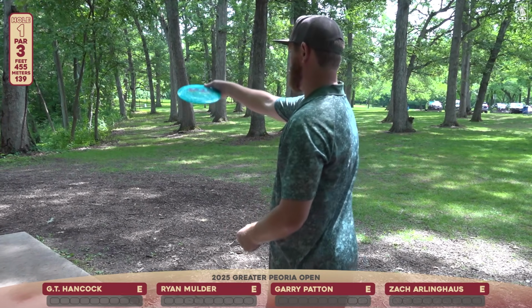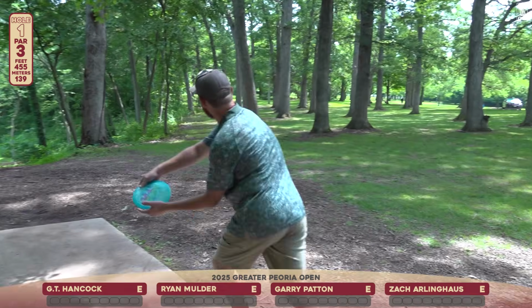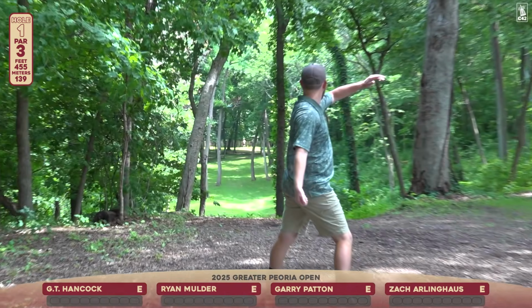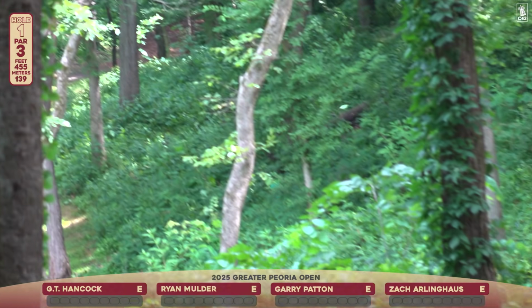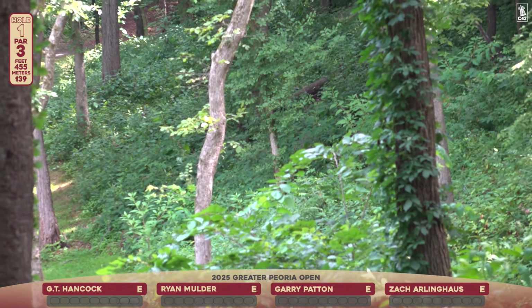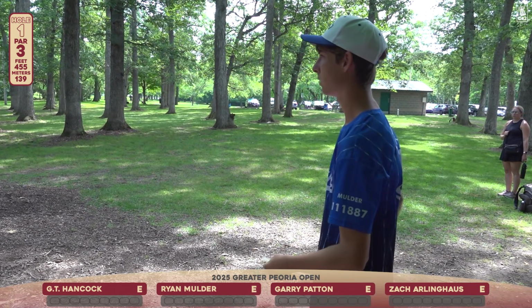There is OB on the left, if I recall correctly. Yes, there's OB on the left. That's really the mistake you don't want to make. GT is trying to get that flip up to right as straight as possible. It's going to be a little bit too far left, and he'll have a little over 200 feet up to the basket. How intimidating for a hole one?